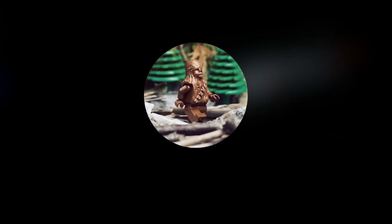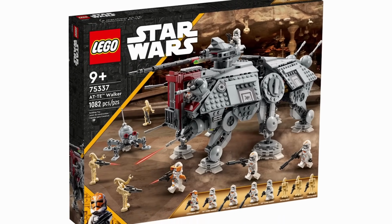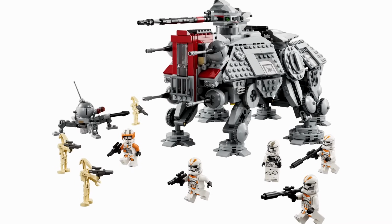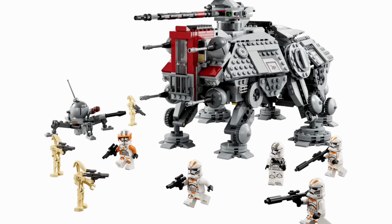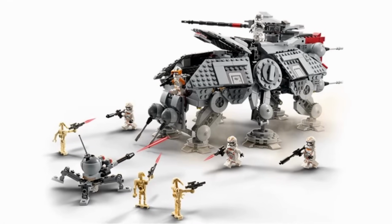And now moving on to the number 1 spot, who would have guessed? It's 75337 ATTE Walker. This set was released back in August of 2022 with 1082 pieces and a retail price of $140. Now I'm pretty sure most of us can agree that this is widely considered to be the best ATTE that LEGO has ever made. I mean, it really is great.